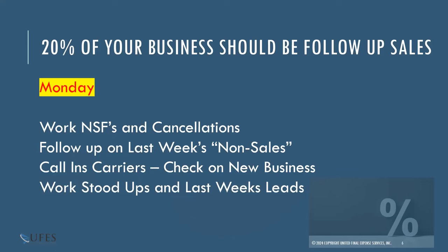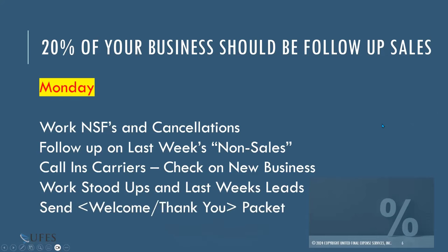Work your stood ups. The people that stood you up, you're going to put them into your speed dialer. You're going to take last week's leads, throw them in your speed dialer, and you're just going to turn that sucker on and let it do the work for you. That is the way to make more sales. Monday, there is no reason for you not to get an additional sale or two. There really isn't. And potentially save stuff that is on the way out.